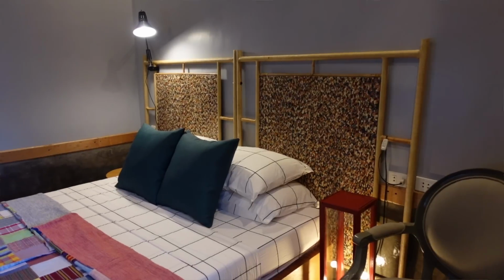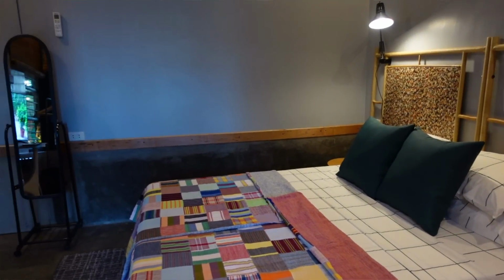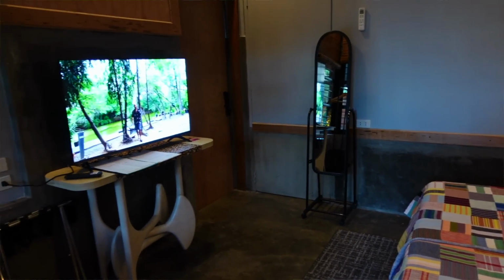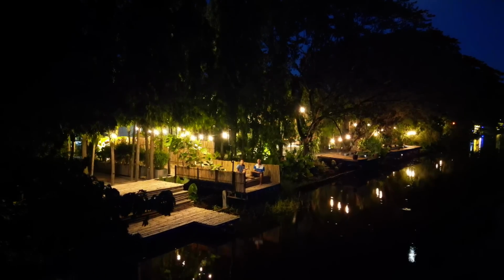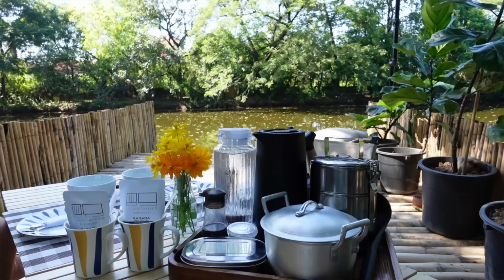Relaxation here. And of course, the bungalow comes with a bedroom that is very stylish as well, and meron ding smart TV so you can enjoy YouTube and Netflix here. We really love the private deck. It's so nice to hang out here during sunset, during nighttime, and it's just so nice to eat breakfast here.